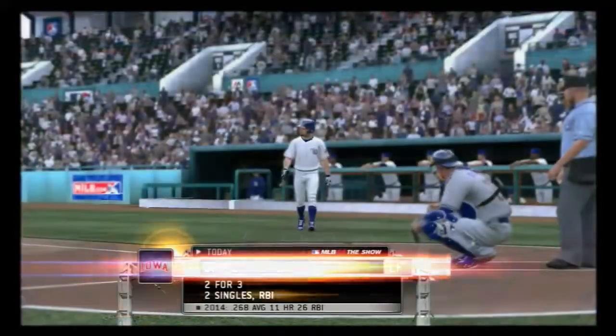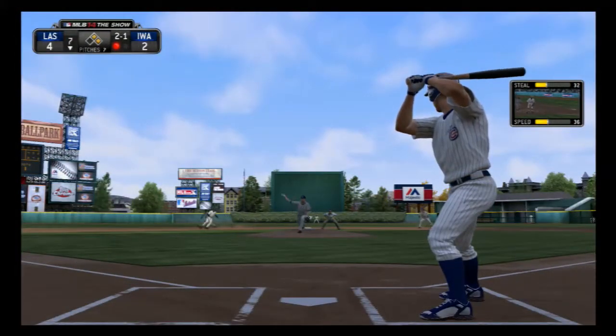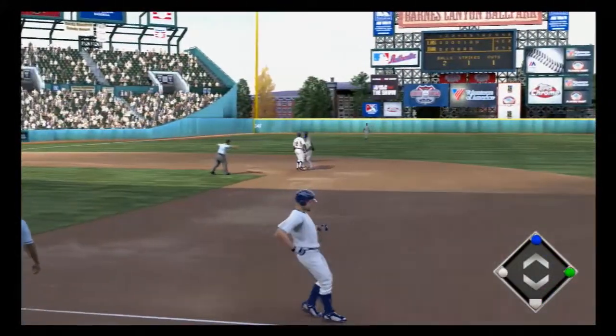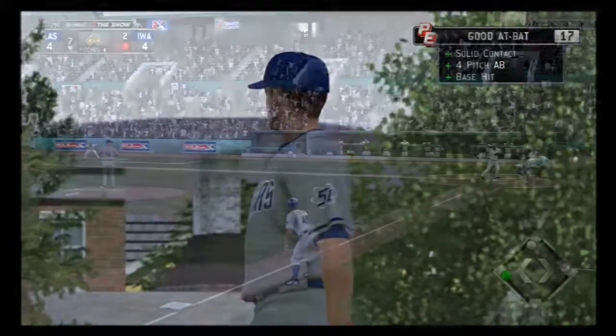Well, that was one. Chris Miller will stand in now. And this is swung on and bounced up the center of the diamond. And that's off his leg on the mound. And they'll try to salvage something here, but to no avail. Slam on that one.